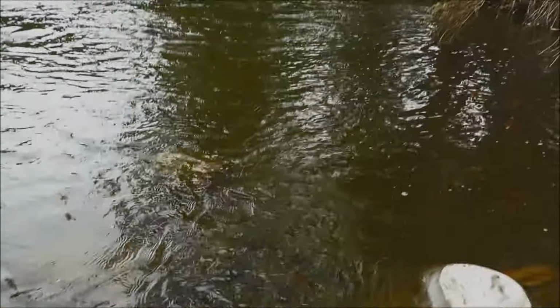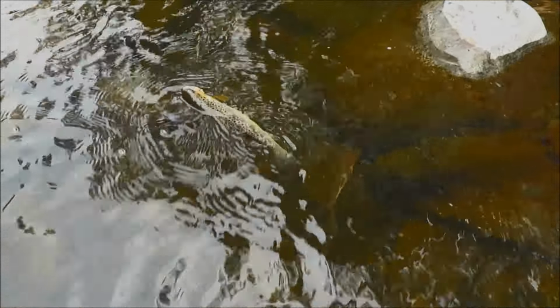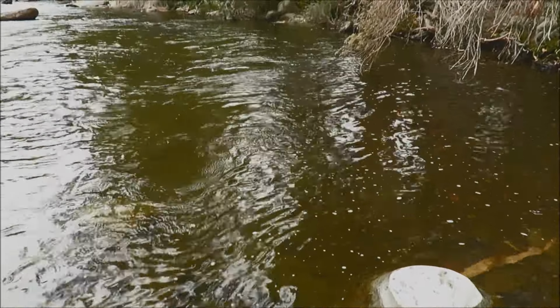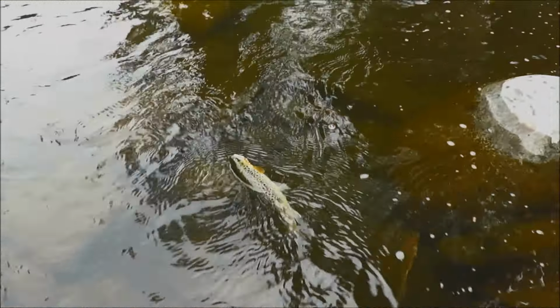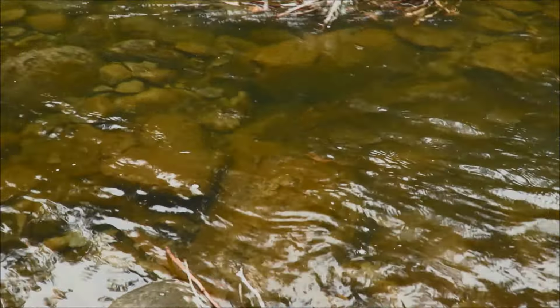Anyway, first cast, as soon as it hit the water, this fish just snapped it up. Nothing big, he's tied himself up in a knot with it, so I'll get him straight in the net and send him home. He just took it straight up there off the right hand side, next to that riverbank. Oh, there you go, buddy. Off you go. There you go.